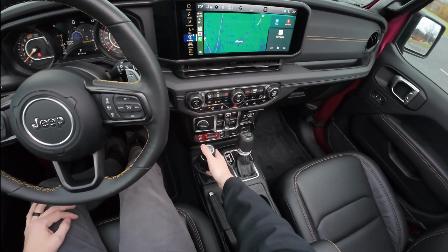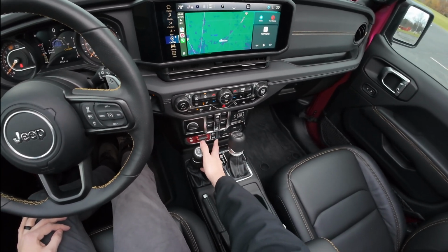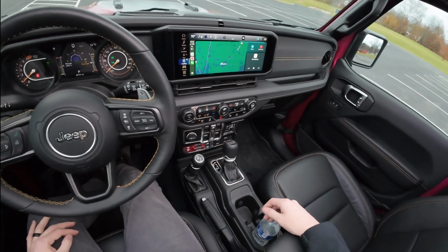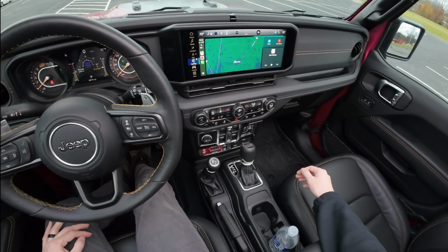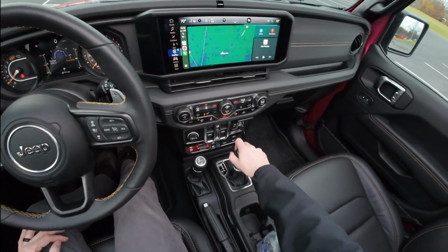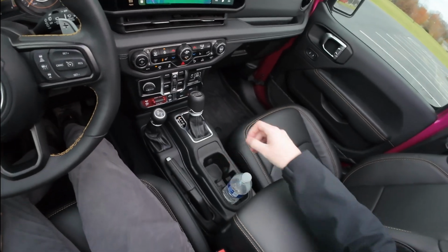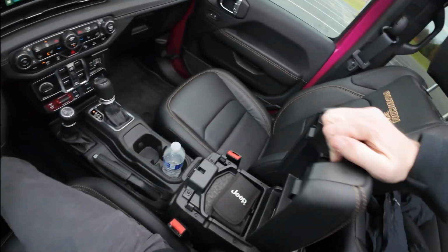Down here you do get your front and rear locker controls, off-road plus drive mode, your electronically disconnecting front sway bar, some aux switches as well. Like I said, this is a full-time four-wheel drive system. You have your four-wheel drive selector down here, 8-speed automatic transmission gear shift with manual mode and paddle shifters. Couple cup holders, manual e-brake, which is nice to see.